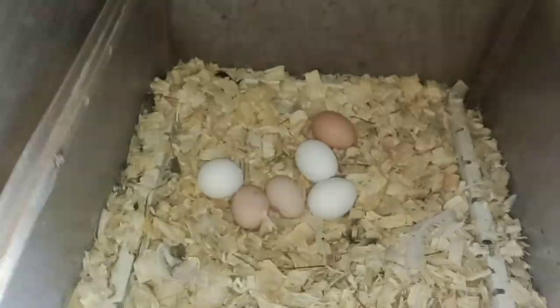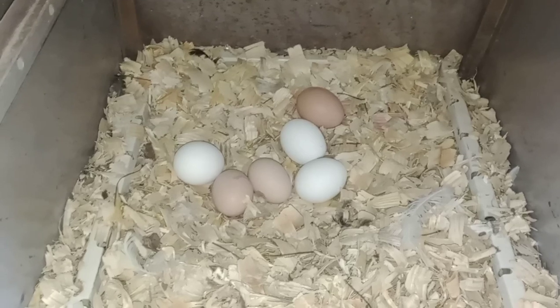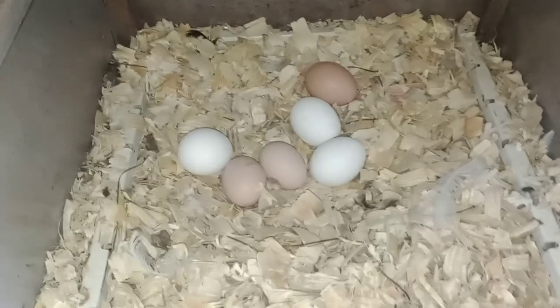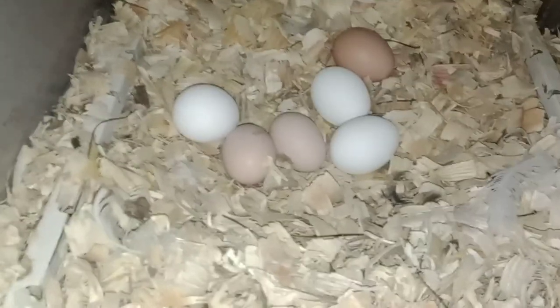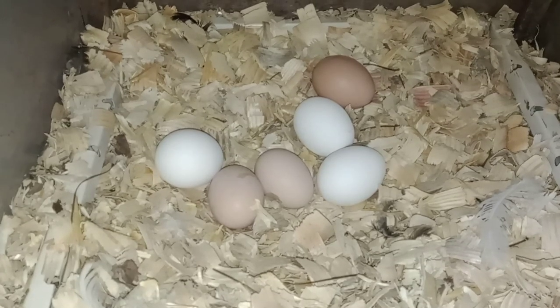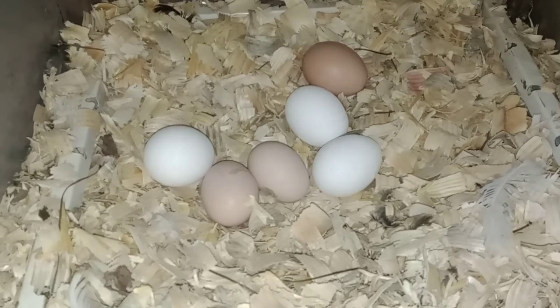Here we go. What? 1, 2, 3, 4, 5, 6. I got an egg out of each of my chickens today. Look at that. The brown ones are catching up in size. Oh my goodness, you guys. I am so, so happy. All chickens laid an egg today.